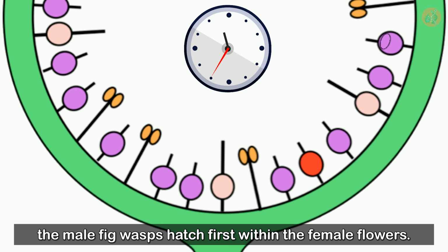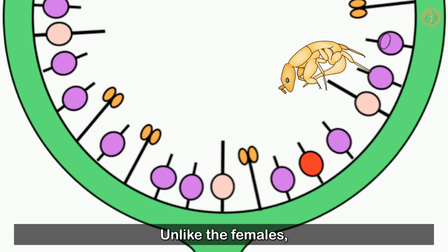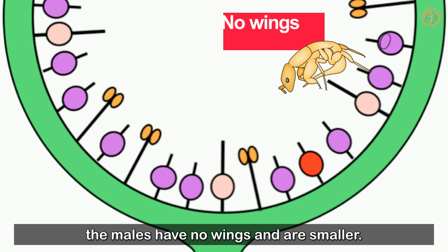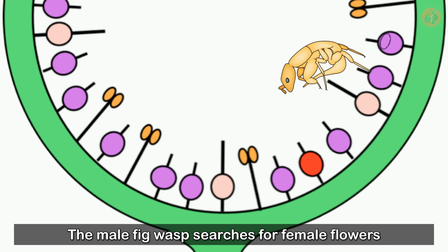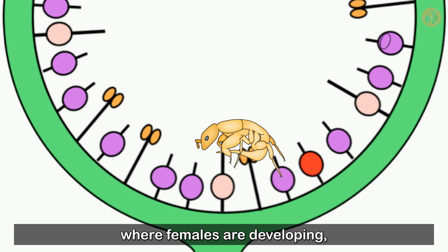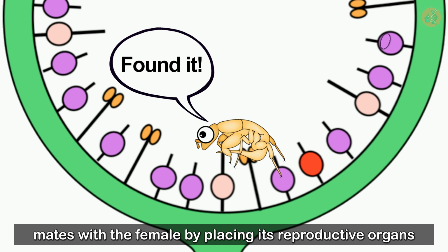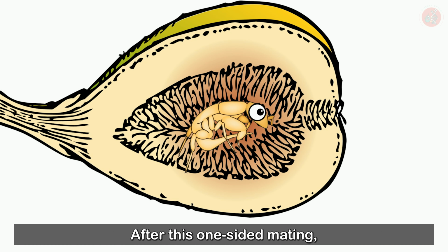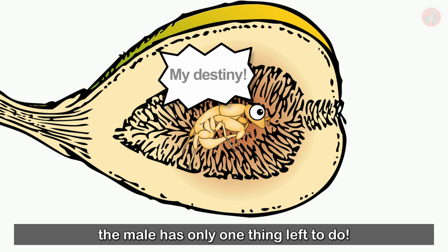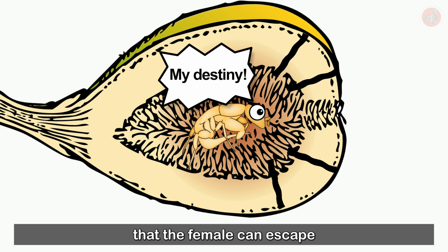Over time, the male fig wasps hatch first within the female flowers. Unlike the females, the males have no wings and are smaller. The male fig wasp searches for female flowers, where females are developing, and upon finding a suitable location, mates with the female by placing its reproductive organs inside the female flower before she is born. After this one-sided mating, the male has only one thing left to do. He makes a hole in the fruit so that the female can escape.